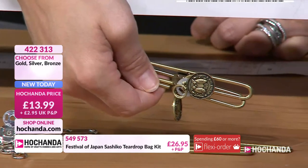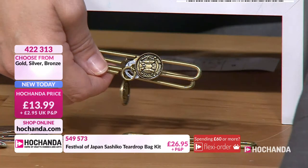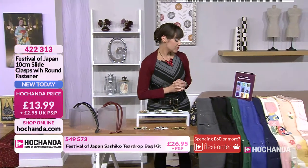I don't normally like silver, but I really like that. It's just such an attractive silver. It's bright and clean, isn't it? It's fresh looking, isn't it? Yeah. So that's the bronze. £13.99 for the pair. 422313 is your item number.